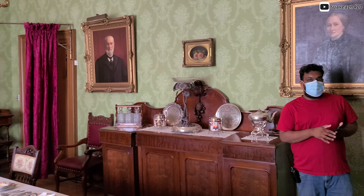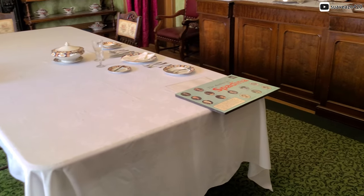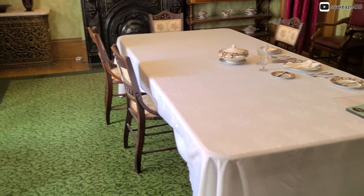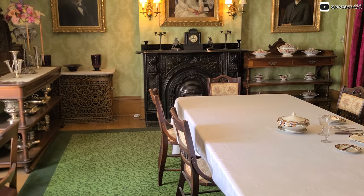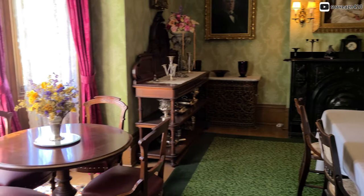So this is the dining room. This is where they eat all their everyday meals. If they had a big party, they would either have a garden party outside or they would set out a buffet on the billiard table, and then that would be an indoor buffet, which they rarely did.